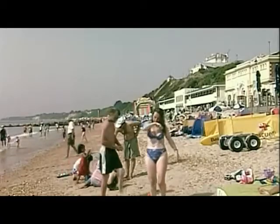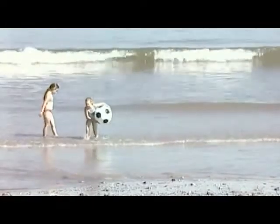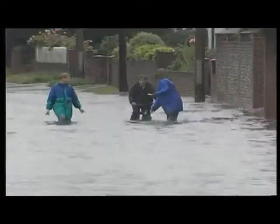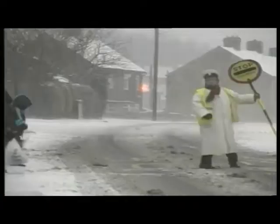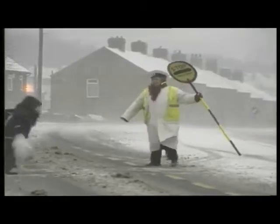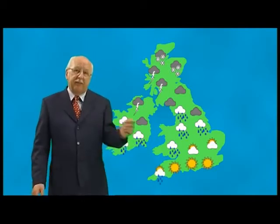For most of the time, it's pretty predictable, but not always. What we do know is that the weather's getting worse. Well, in fact, more extreme. Our climate is changing. As temperatures continue to rise, heat waves are becoming more frequent in the summer, and in the winter, it's getting wetter. Storms and floods are becoming commonplace in some areas. Blistering sun, lashing wind, driving rain and snow. In the British Isles, we can sometimes get all that in the same day.